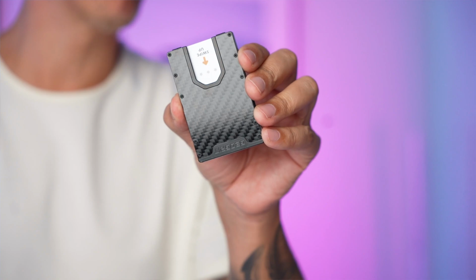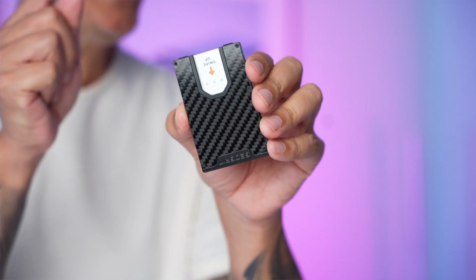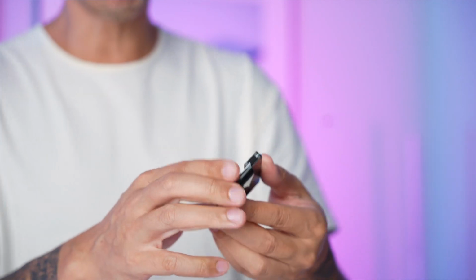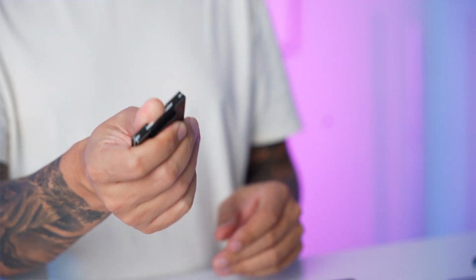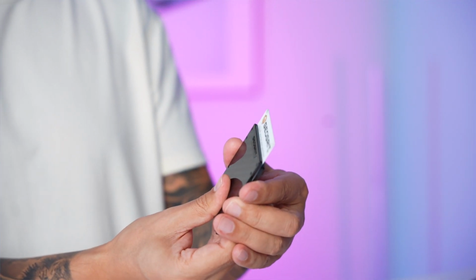A little carbon fiber. Okay, this is a credit card holder and it's going to block those bad boy signals from your cards and stop the bad boys from stealing your information. You heard it here first from Uncle Mikey. And it just swipes, okay? It's like a phone. It's got like a little thumb thing here. And you basically just swipe and up comes the card.